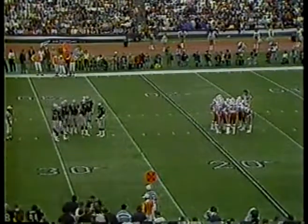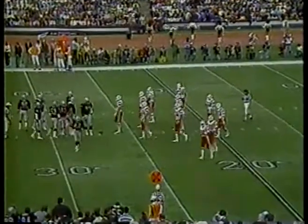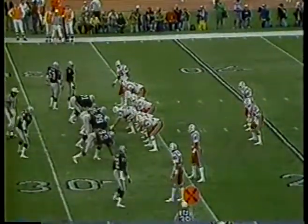Hayes and Haynes at the corners, each with 4 interceptions this year. Lester did not make it to the Pro Bowl, and Mike Haynes was selected again.